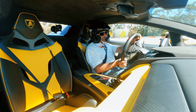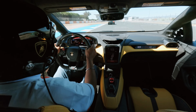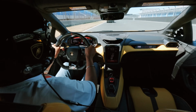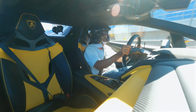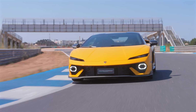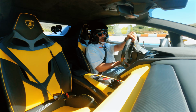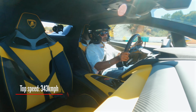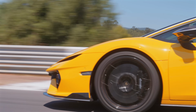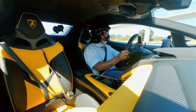Load it up, and now we're going to head out onto the main straight. I don't know if that was 300. Chicken! I in fact forgot to tell you about the figures. So 0 to 100, 2.7 seconds. 0 to 200, 7.1 seconds. Top speed 343 kilometers per hour. Lap times, well, I haven't even asked about lap times, but honestly, lap times will be much faster than the Huracan. No two ways about it.